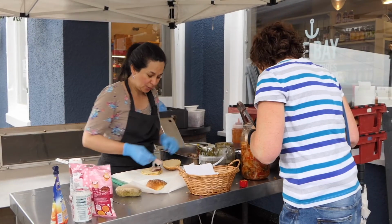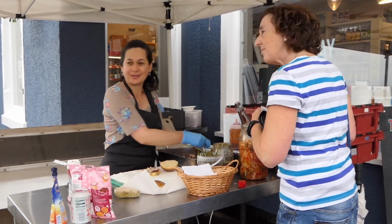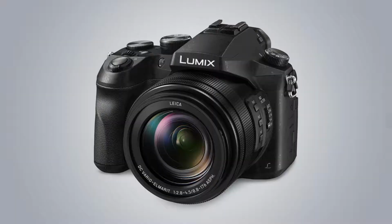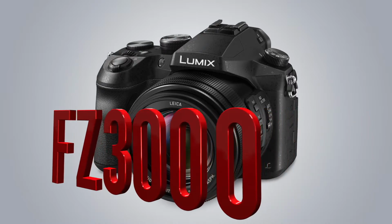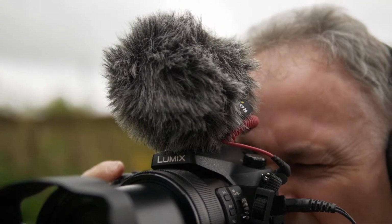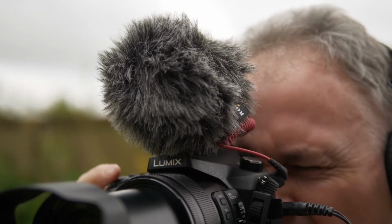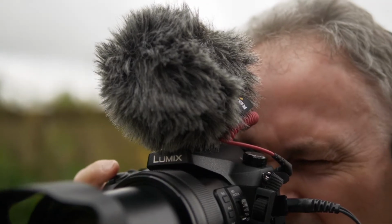The 5-axis image stabilization is also very useful in standalone interviews. Anything I would like to see in the FZ3000: dual card slots, 4K 50p and a high quality viewfinder. This is a solid HD video camera for shooting run and gun footage as well as 4K 25p.